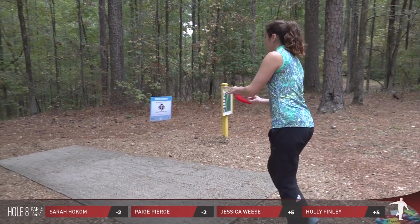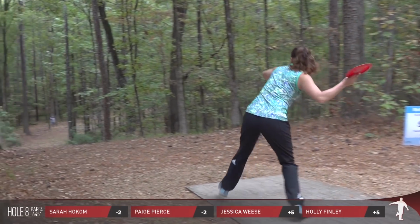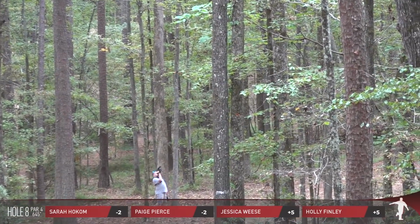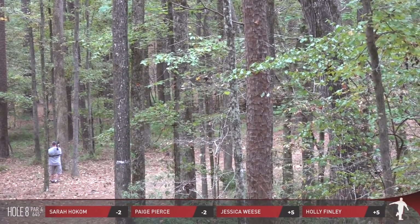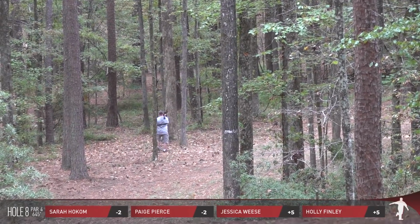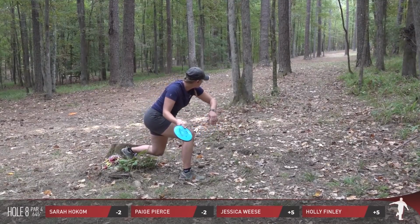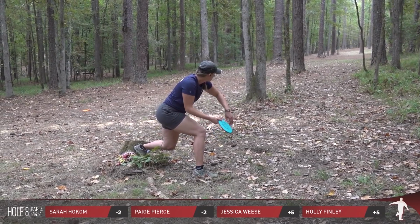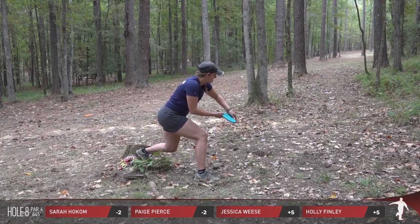Jess with a full 13 speed driver here. She's got the Star Vulcan. She's coming out full send. She's just hoping to bite off a lot, make it around the corner. It's a very aggressive play. In other rounds, it has worked out though, so I don't blame her for going for that. Yeah, she's accurate with it.